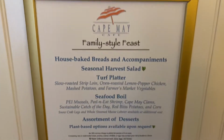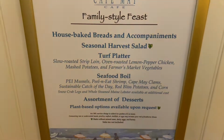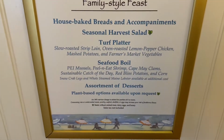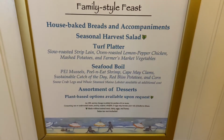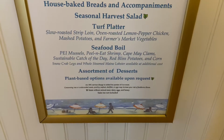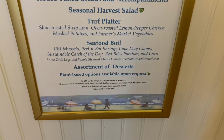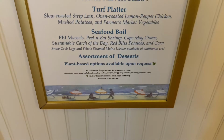So here's a look at the modified family style feast menu. We have the house baked breads and accompaniments, the seasonal harvest salad, and the turf platter. Some of the items on the turf platter were in the original menu, like the strip loin, the lemon pepper chicken, the potatoes, and the vegetables. Same thing with the seafood boil with the mussels, the shrimp, and the clams. The sustainable catch of the day did change throughout, and the red bliss potatoes and corn were on the menu. You get an assortment of desserts, and then you can have the plant-based options.